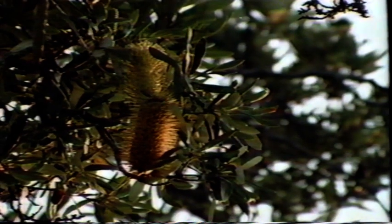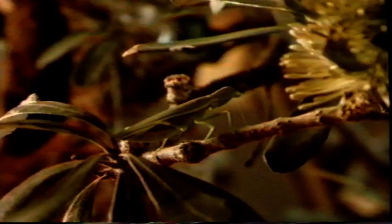Beneath the eucalypts live banksias, ancient plants going back to the primeval rainforest. They are inhabited by pygmy possums. Vacant bird nests often provide a home, and some of their food comes from insects.